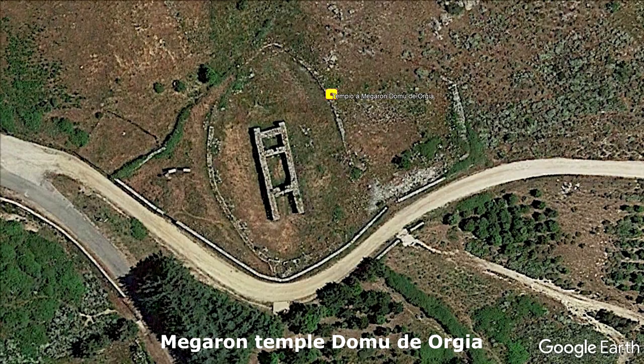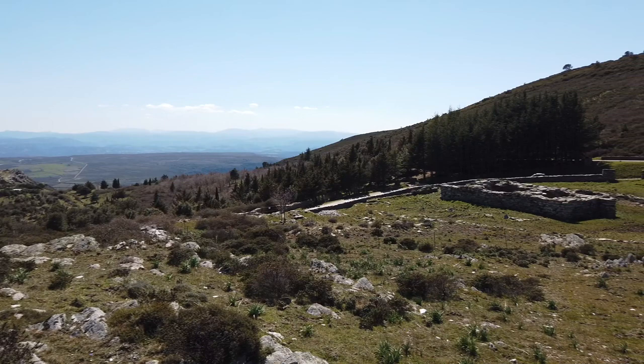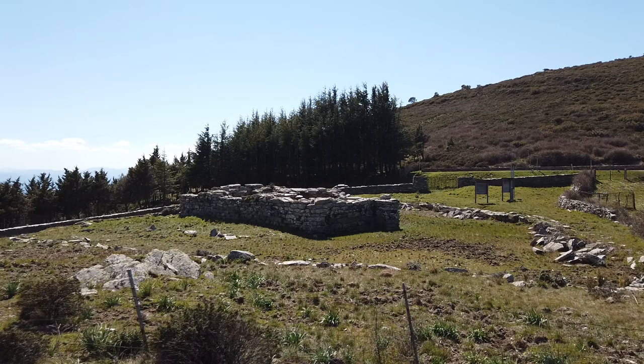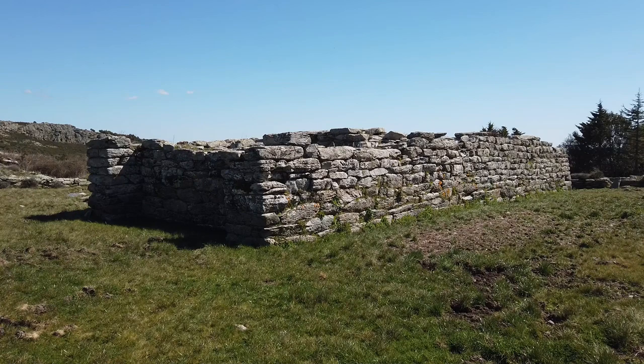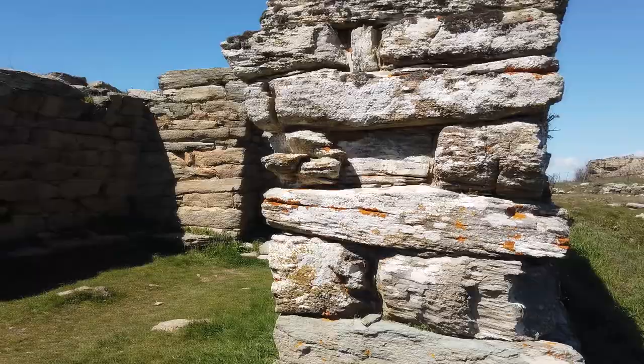At a height of almost 1,000 meters above the tree line is the Megaron Temple of Domu de Orgia. The temple is surrounded by a sacred stone enclosure and is rectangular in shape. At approximately 22 meters long by 8 meters wide, it is the largest temple of this type in Sardinia. Made of schist, the walls are still around 3 meters high.